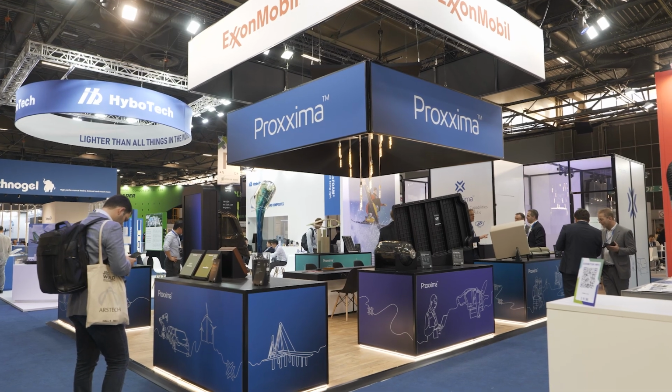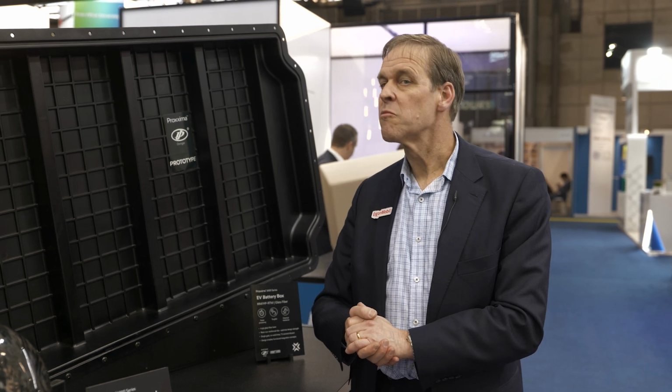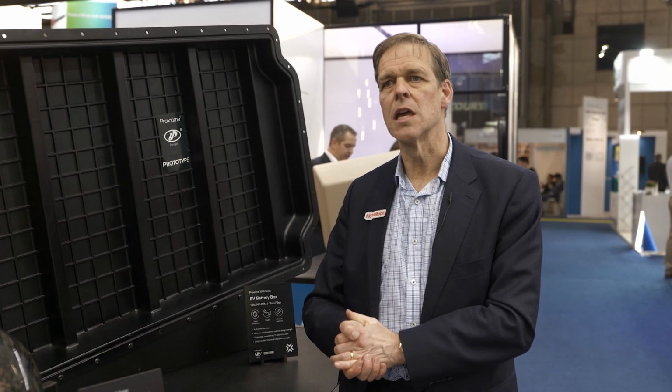I believe that we will have the first commercial part probably within 12 months. It's more likely to be one of the EV startup companies who are moving quite quickly to relatively low production, 5 to 10,000. And I would quite expect one of the Chinese manufacturers to adopt this next up.